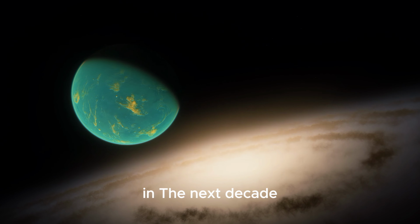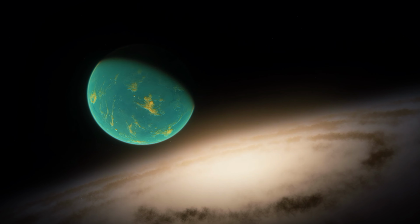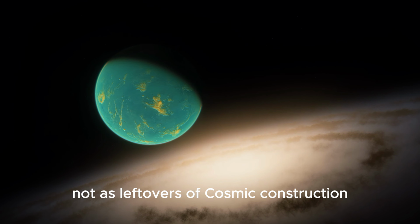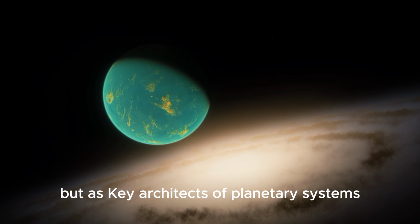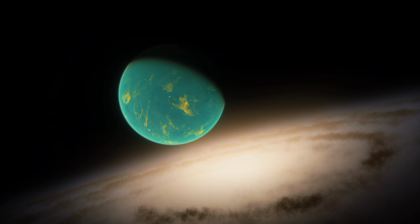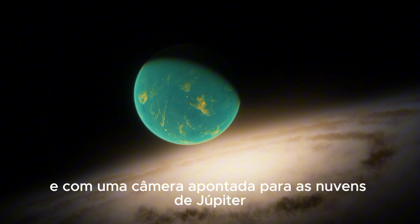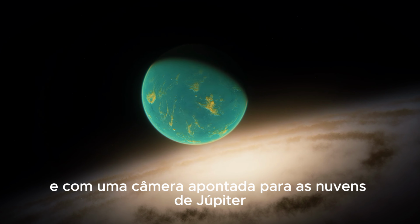In the next decade, we might witness a revolution in how we understand gas giants, not as leftovers of cosmic construction, but as key architects of planetary systems. And that revolution starts here, with curiosity, with exploration, and with a camera aimed at the clouds of Jupiter.